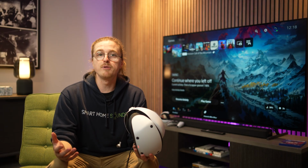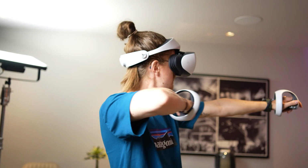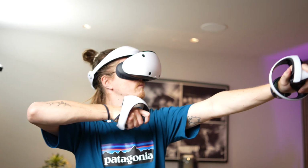Now, one massive bugbear I've had with some of the other headsets on the market is that they do feel like a lot of the weight sits right in the front of your face, and you just don't get that with this one. Instead, it feels like the heavy lifting is done by the top of your head, which is definitely a more comfortable solution for those long gaming sessions.